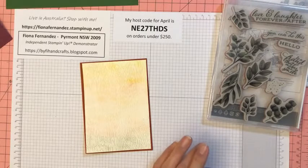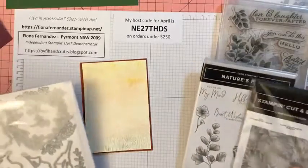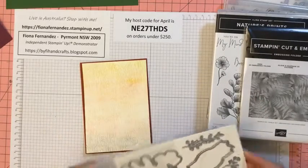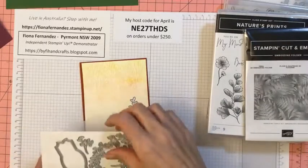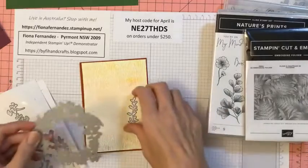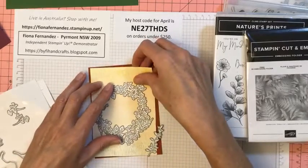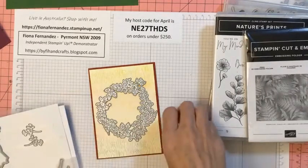And I'm going to grab my new dies. Mix it up a little bit. Use a bit of the old and a bit of the new. I wonder what that would look like on there. Ooh. We could make our own doilies.